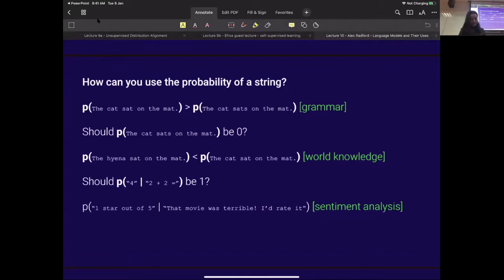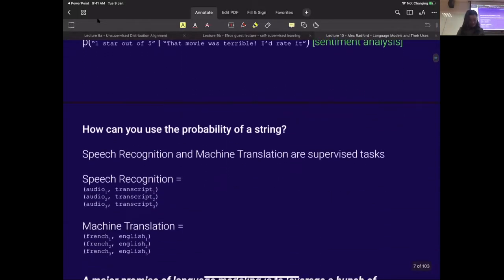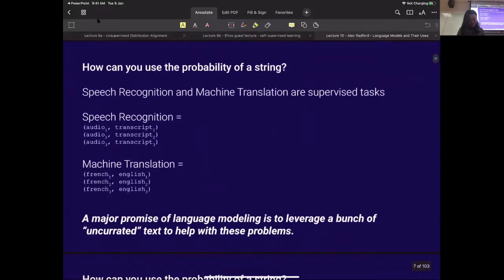And also for 2 + 2 equals, is it equal to 4? But humans like to joke around and say it's equal to 5. So there are different things to consider in building a language model. And so, how can you use the probability of a string?